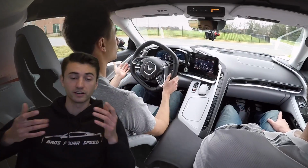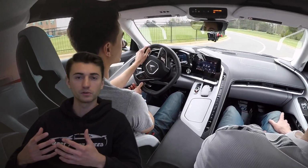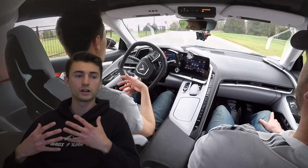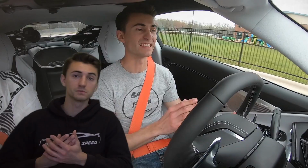The actual driving transmission was lightning quick, very nice and responsive. I didn't feel any lag with it or anything. It felt the way a dual clutch should. It felt mechanical. I had 100% control over the transmission.